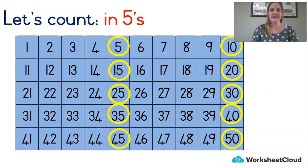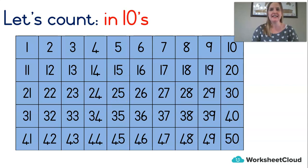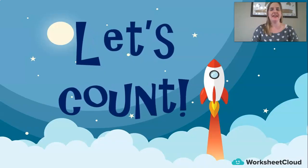Another great pattern. Lastly, let's count in tens, which is 10 plus 10 plus 10. Okay, 10, 20, 30, 40. Yes, 50. Well done.